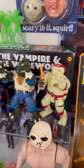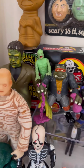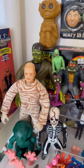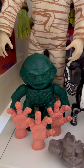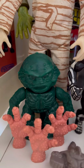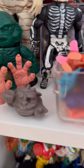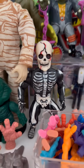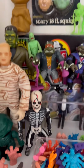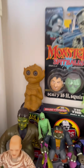I thought it fit the vibe really well with these TMNT Universal Monster figures. I have 4 of them. I'm missing quite a few, but I didn't expect to come across these when I did, so I had to grab those. Have an old mummy doll. That's a custom Creature of the Black Lagoon Madball. And little baby Boglin. I forget what he's called, but he looks like he would be from MOTU. Cool little skeleton dude. That's a Melapel alien. I always grab those when I see them.